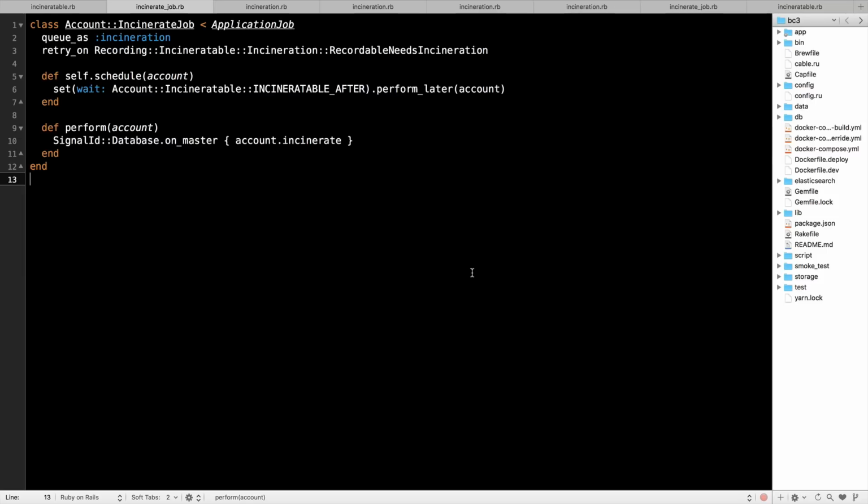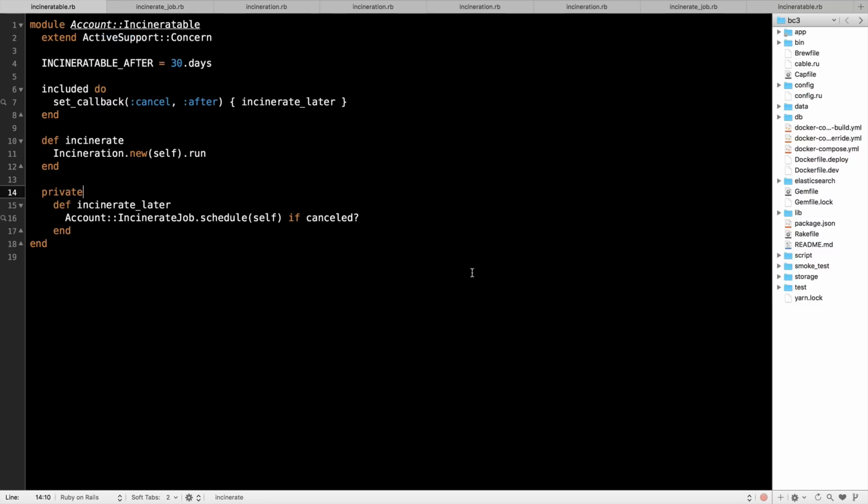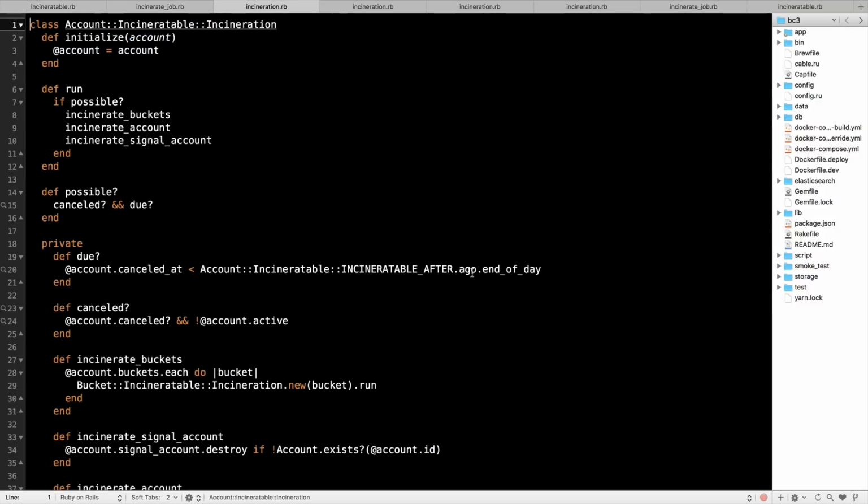We call incinerate. You'll see there's a little bit of accidental complexity here around signal ID on master. We have a shared database for account information for a bunch of things in Basecamp that we call signal ID, and that has a variety of different databases that we use, and here we want on the master account or on the master database to run the incineration and then that to be replicated from there. Anyway, that doesn't really matter that much. What does matter is once we call incinerate on the account, it'll run the actual incineration command, which is where this whole thing starts, right?